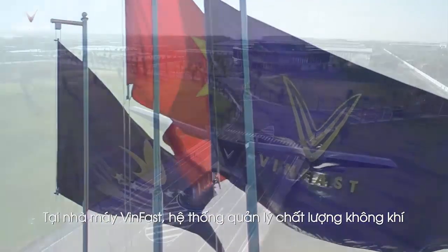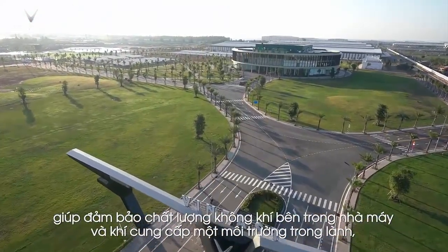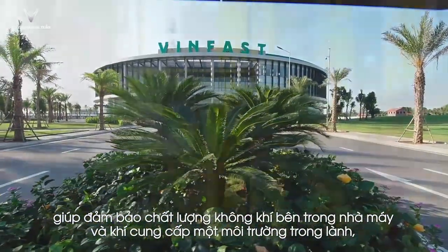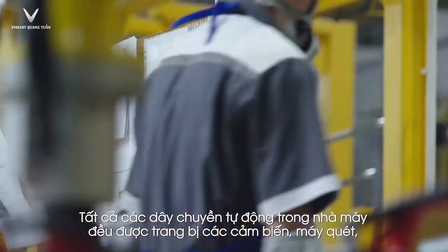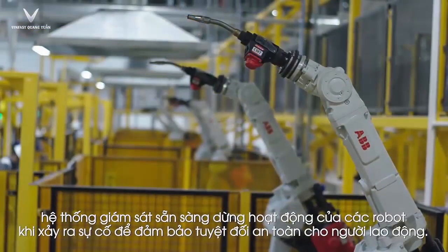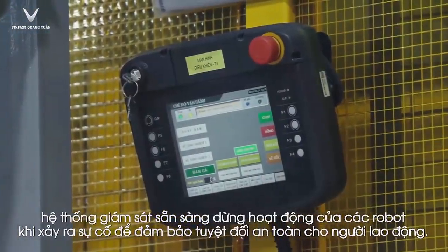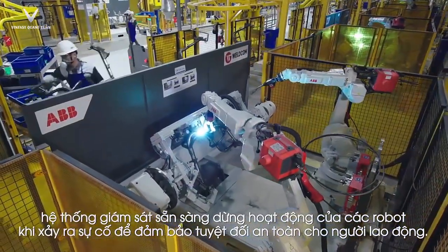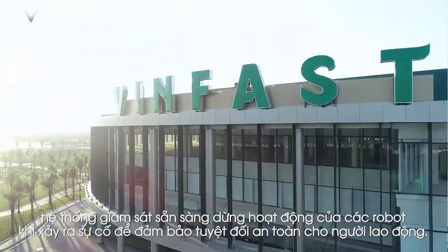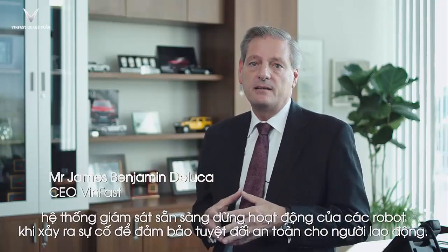At VinFast, we don't only pay attention to the product. Employee safety and protecting the environment are also top priorities for us at VinFast. All automated lines are equipped with sensors, scanners, and monitoring systems that stop the operation if an abnormal condition or situation arises. At VinFast, the safety of our employees is our overriding priority, and all automated systems have been designed with employee safety in mind.